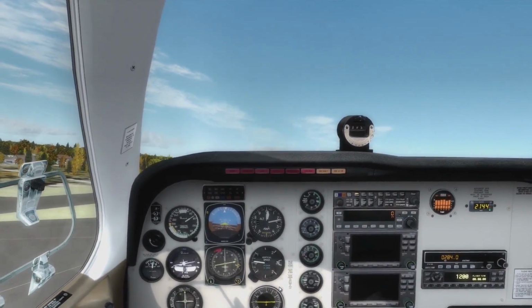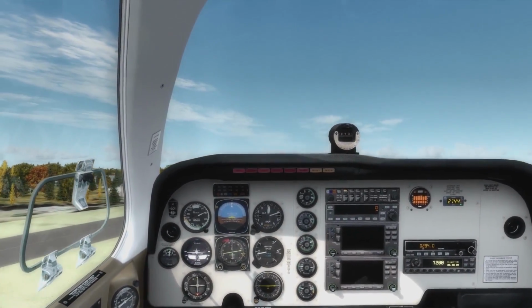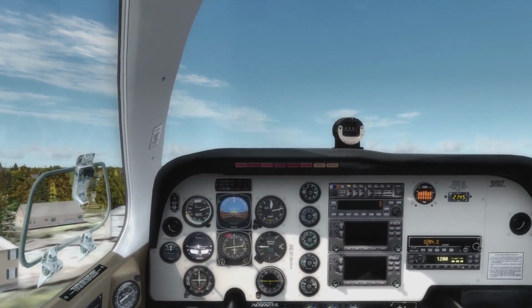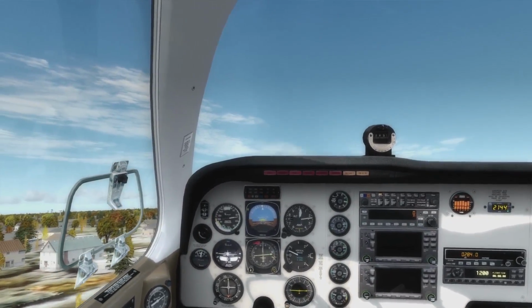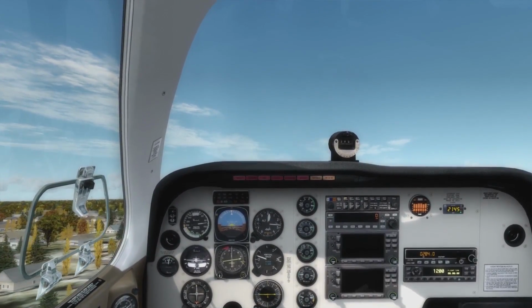Press the G key. All the major add-on producers, PMDG included, are currently updating their installers to support Prepared version 3. At the time I'm recording this, which is the day of release, I think PMDG are talking about releasing those new installers for the 777, 737, and so on tonight. So don't worry, the new installers are coming.